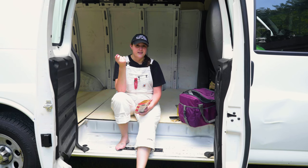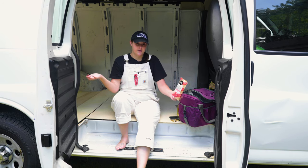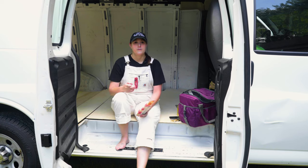Obviously, it's been a couple of days, but the rest of my Hushmat finally came in the mail, and now I can lay the rest of that down, and I'll secure the full plywood subfloor down, and hopefully I have a nice secure floor for real, kind of.